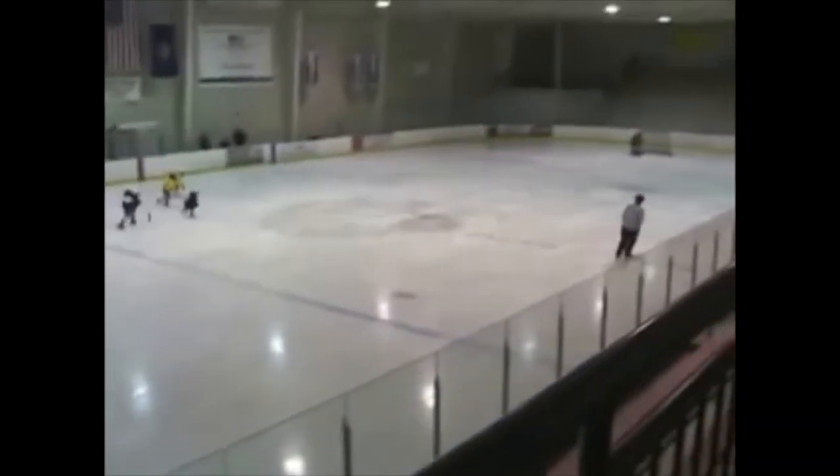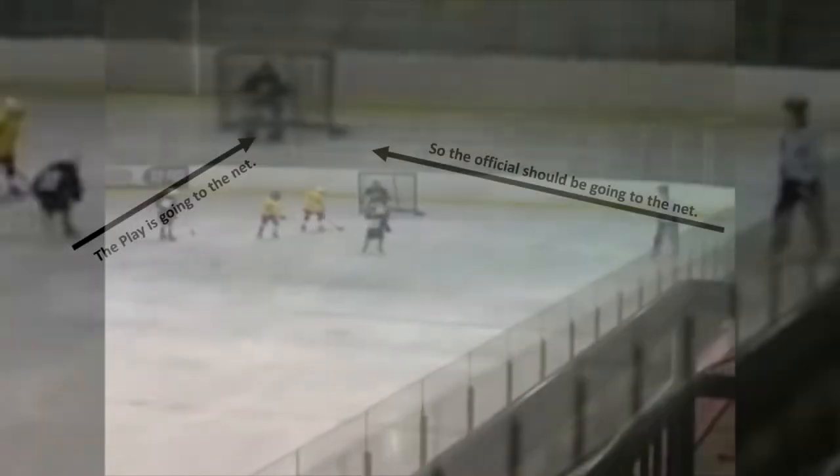Once again, though, near the end, you can see the official staying near the boards. That play is going to the net, and you can go to the net. You do not need to stay near the boards. Go to the net if the play is going to the net.